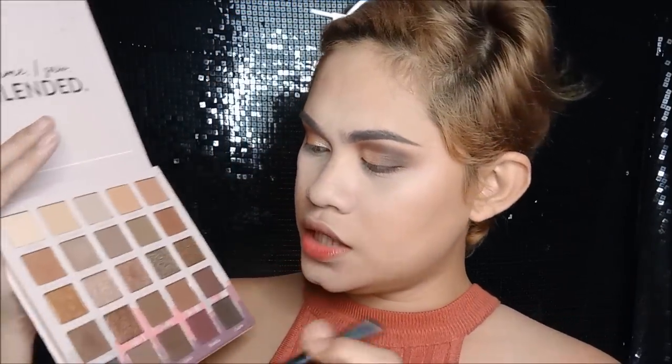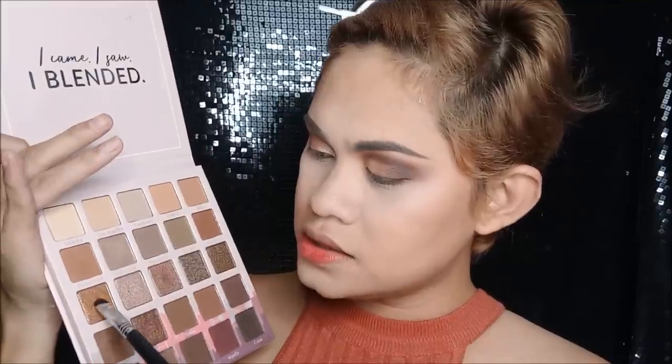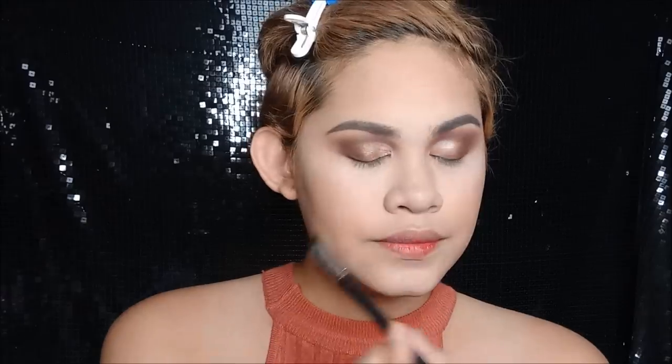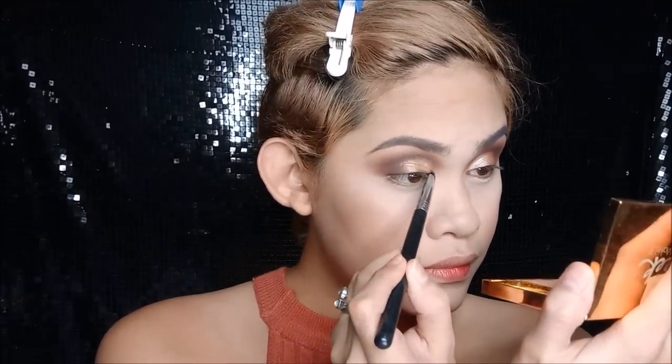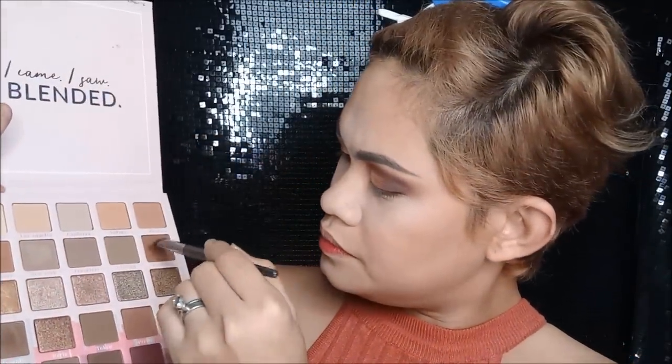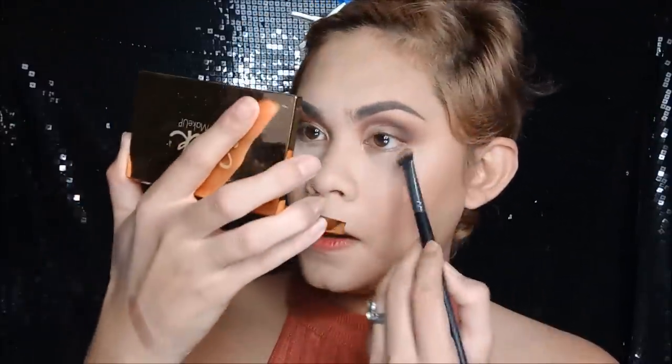Sa atin naman lower lid, I'm using again this the shade Budapest. Lagyan natin siya sa inner corner ng ating eyes. Lower lid, I'm using this Bucharest again. Lower lid na tayo, bestie. Dito na.